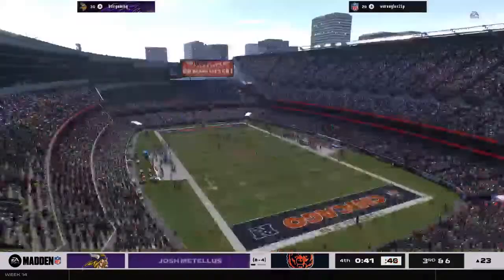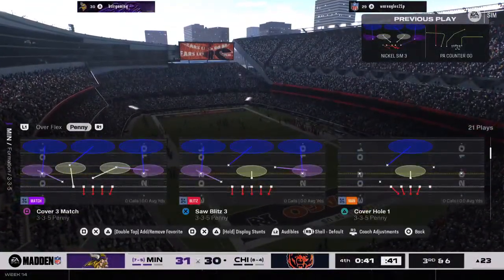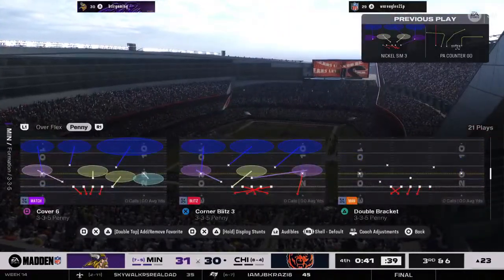Out of the shotgun, they'll give it to him inside. Defender gets to him right around the line. It's going to be marked as no gain, so Brock, that means third down coming up.